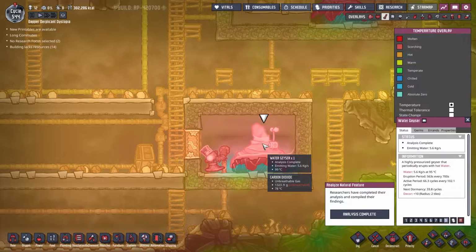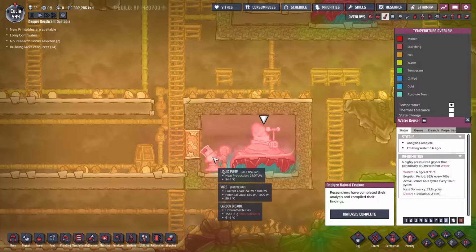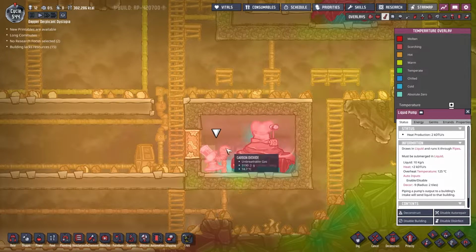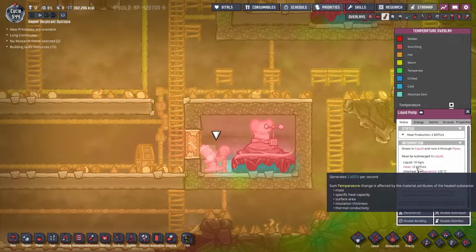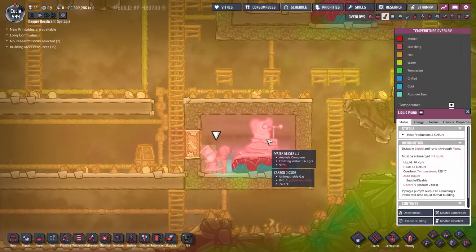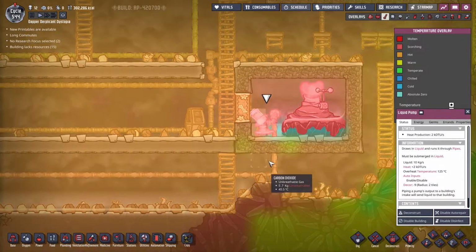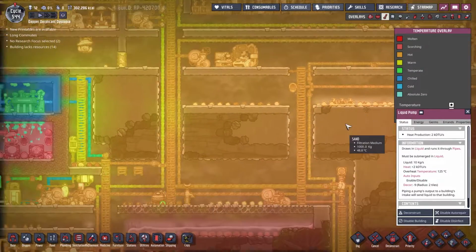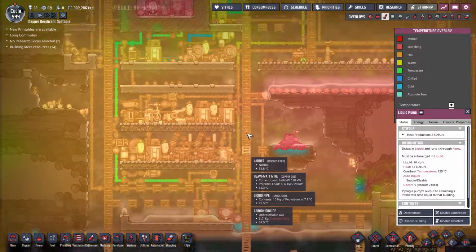The water geyser down here is pumping out 95 degree water, but that's fine because this liquid pump will only overheat at 125. Well, actually, it does produce heat. But the thing is, it's in a room that is producing 95 degree water and then it's pumping it out. So it's basically self-cooling. It'll never add up that heat. It would take a very, very long time for that to happen.